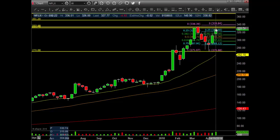So if you're not short Netflix, and this thing goes back up, you've got to short Netflix, period. That's it. You're extended. 262 would be the target right now. By the time it's said and done, it'll probably be around 270 again. That's a nice pullback. So weekly volume was good with the earnings and stuff.